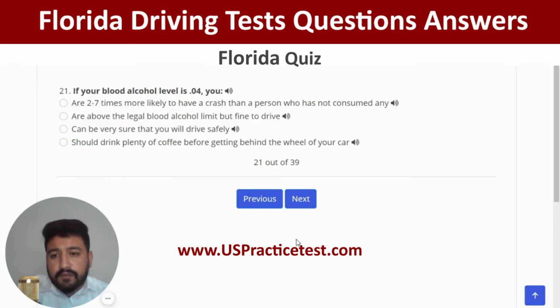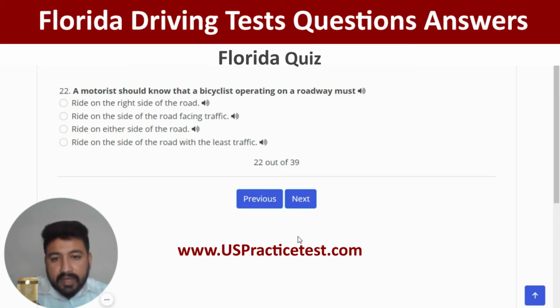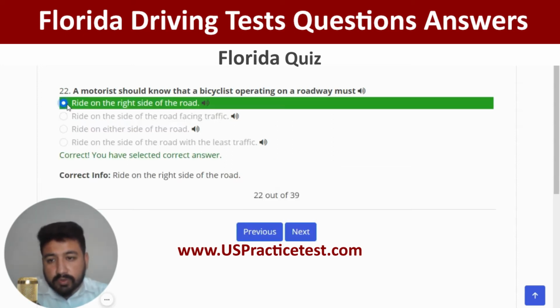Correct. And next. If your blood alcohol level is 0.04, you are 2 to 7 times more likely to have a crash than a person who has not consumed any. So the first option is the right one. Yeah, next. A motorist should know that a bicyclist operating on a roadway must. So the right answer is ride on the right side of the road. So first option should be the right one.